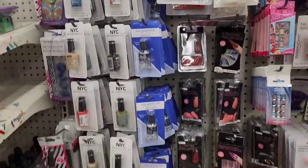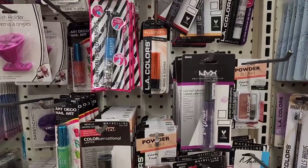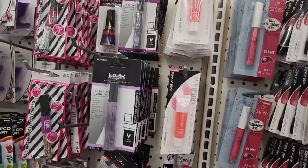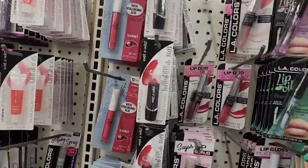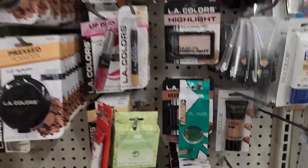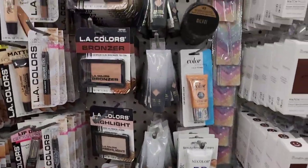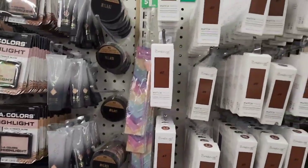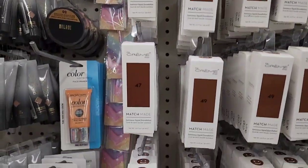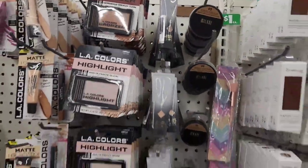Our makeup section looks like NYC nail polishes, the NYX liquid lipstick, the B color, the Dollar Tree brand, the LA colors, those lip balms, and those, they got some flower mixed in here as well. The Believe, and they also got the Cream Shop restock here again, and the Believe eyeshadows, bronzer and blush here as well. Some Milani in the mix here as well.